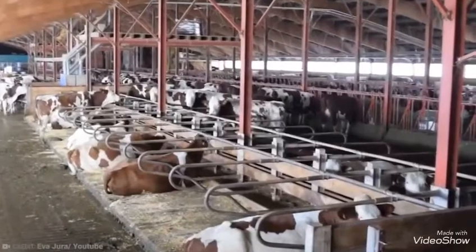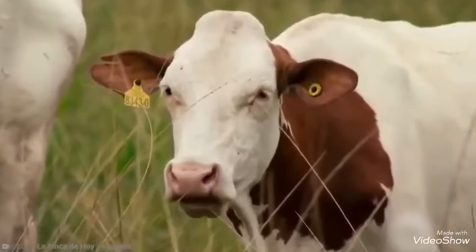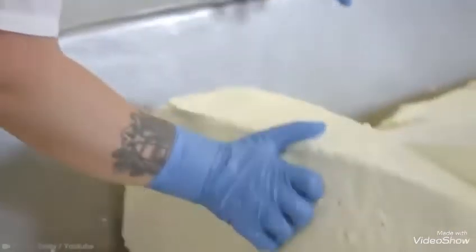If you're not a fan of horned cattle for the danger factor, then Montbéliard is perhaps not a breed to mess with. You may prefer to choose polled cattle that can create that delicious cheese, but without the stress and hassle of dehorning.